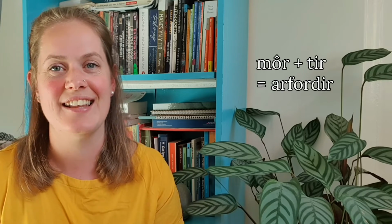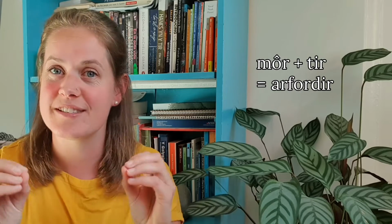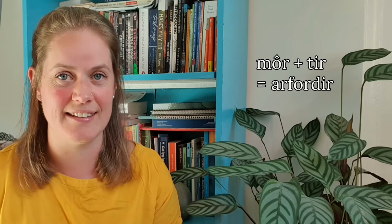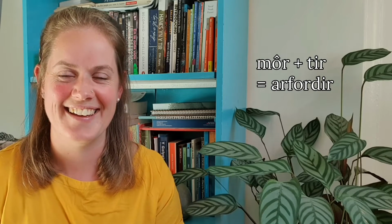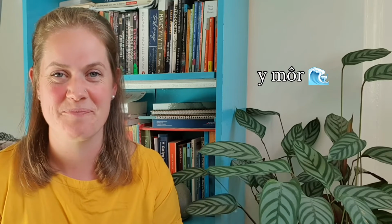Interestingly, the word arfordir is made up of two words related to the coast: môr and tir. They've changed a little bit in this word, arfordir, but you can still see them. Môr means sea, and tir means land. So the sea in Welsh is y môr. Y môr. Have a go. Y môr. So you'll definitely see y môr when you walk the llwybr arfordir.